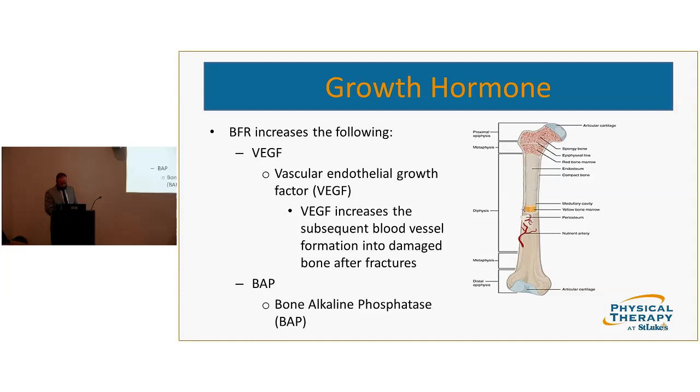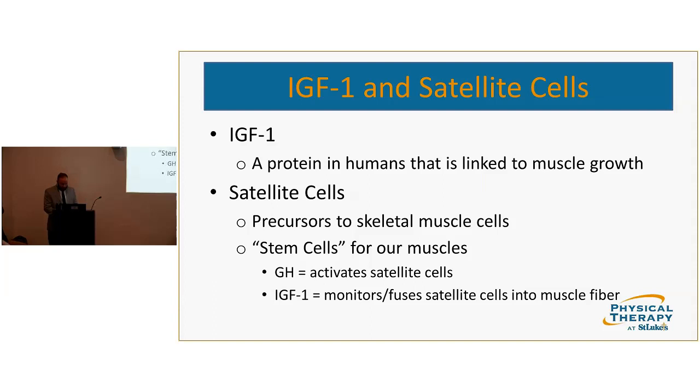What's also interesting about this is that the osteoblasts have receptors on them to receive growth hormone. By using the BFR, we can see an increase in VEGF and BAP. VEGF is vascular endothelial growth factor, and bone alkaline phosphatase is basically just a marker that researchers were using to determine if there was osteoblastic activity. The VEGF is significant because it increases the subsequent blood vessel formation into the bone after a fracture. So it will get more blood flow into the fracture site, leading to hopefully a quicker recovery time.